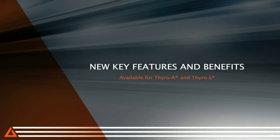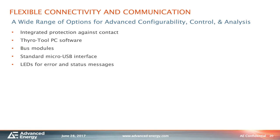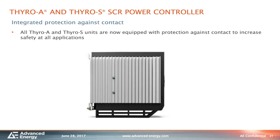So let's look a little bit more in detail at these new features. First of all, the integrated protection against contact. As you can see on the picture, there's a little cage at the bottom of the unit. This cage protects you from touching any live part in the power controller. If you look at the old power controller, this cage is missing, so you could easily touch the live part of the power circuit. Now we have this cage integrated, so it's a lot safer. It's a protection against contact, and both the new Thyro-S and new Thyro-A units are now equipped with it.